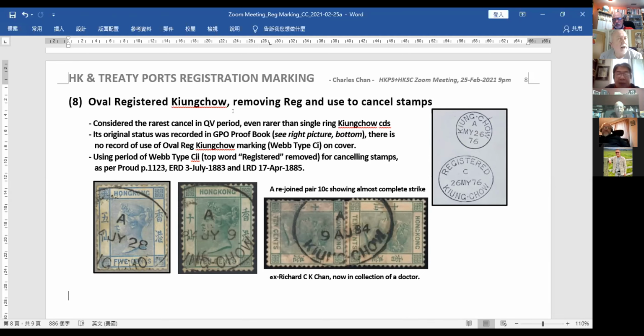But it is quite interesting about these two different stamps. Correct me if I'm wrong, Charles, but Proud seemed to think that there was some kind of sub-office in Kyongchau, but I don't think so. The only office that opened in Kyongchau early on was the Imperial Chinese Post. Perhaps one of them was used there. I don't know.